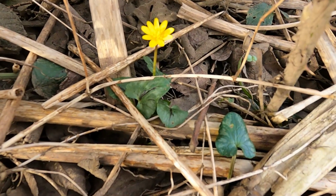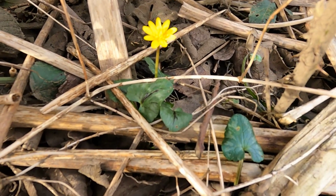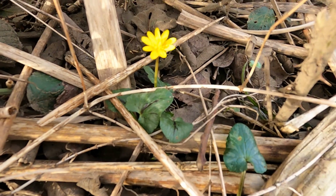Not sure what these wildflowers are. Pretty for this time of year though.